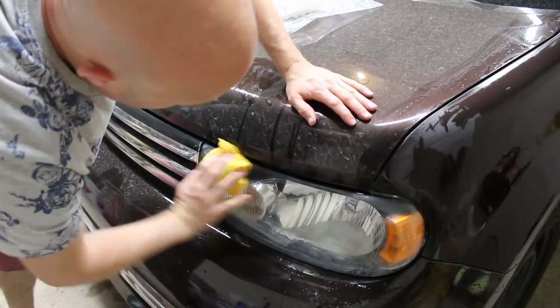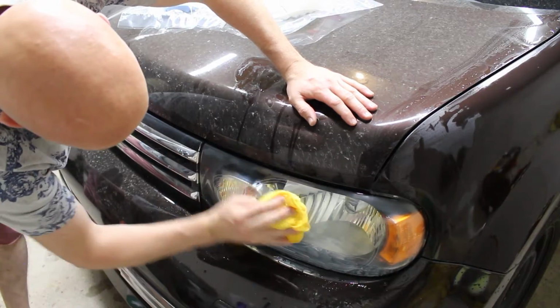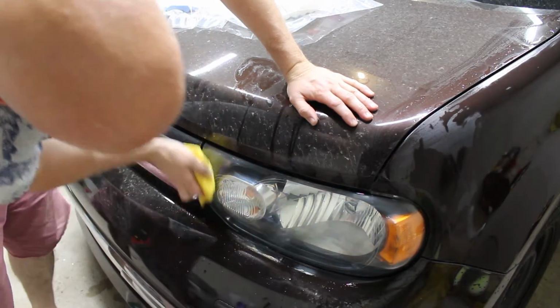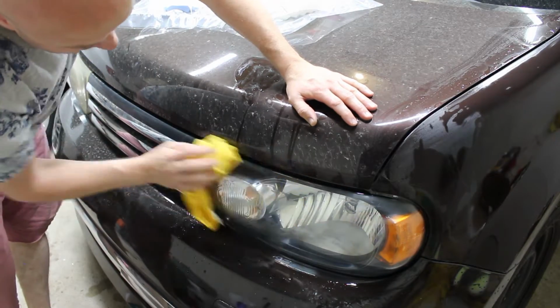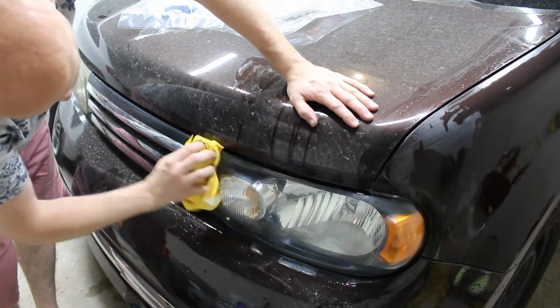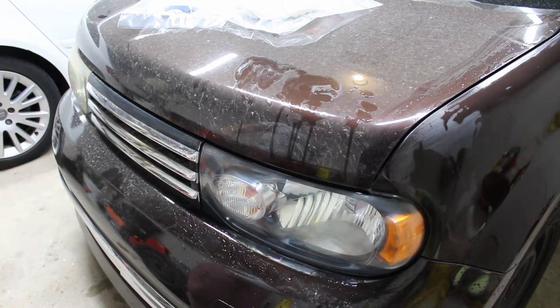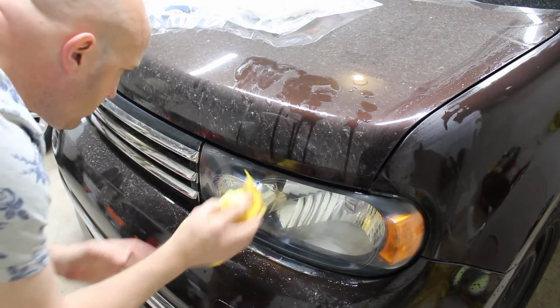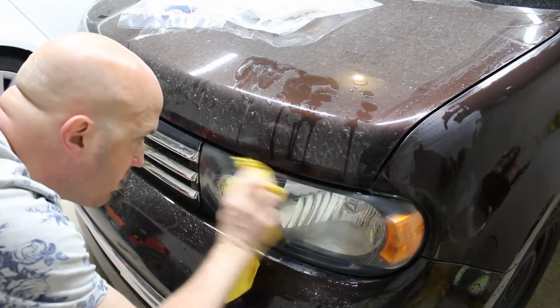Now some people, there's various ways of doing this. Some people use a chemical to start off with, like brake fluid or something like that, and it will actually take off the yellowing. If your headlights have gone yellow, it will actually remove that yellow oxidization. I'm not going to try that because it means you have to mask off everywhere, and I can't be bothered to do that.